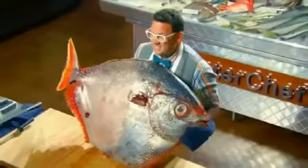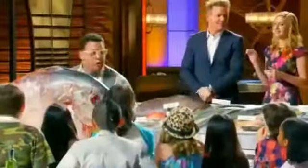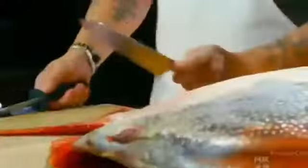Oh my God! Is that a piranha? Now, this is a moonfish. That looks like Jaws! Weighs about 115 pounds. Whoa! Who wants to see me fillet this thing? All right, let's do this.